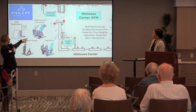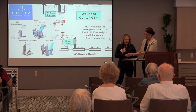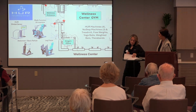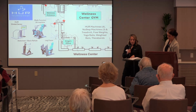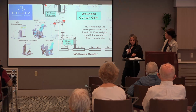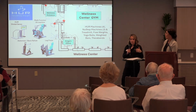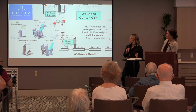To save space, we purchased a multi-machine, so it has five different exercises. You are going to get your leg press on there. We have leg extension and curl. We have arm and shoulders, a push-up, pull-down, and then chest press exercises. So that will work all the muscles in your chest, your back, your biceps, your triceps. It will hit some of those core muscles and then hamstrings, hips, and calf muscles. So again, we're saving lots of space with this one piece of equipment.